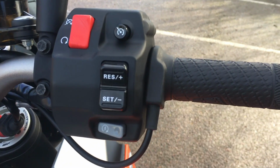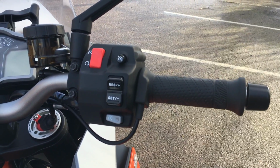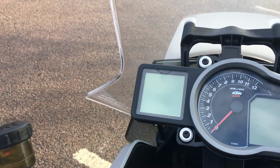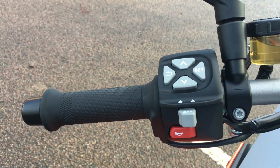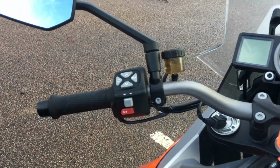Here we go on the controls. This side we've got a cruise control, which works in the usual way. So that's all well and good. The little display is really clear. We'll talk more about that in a minute. And then on this side you've got this sort of selector pad, which is the equivalent to what you get on the BMWs, where you've got that sort of whiz wheel. This is more like using a mouse. Makes a lot of sense.